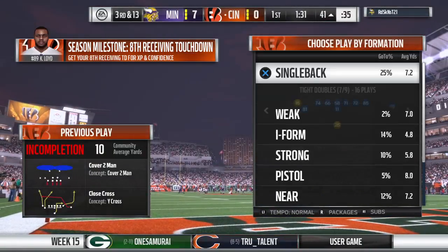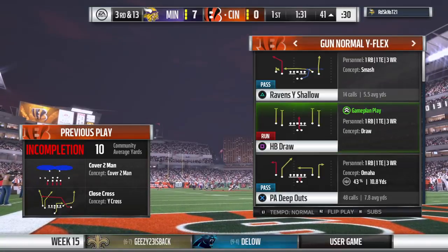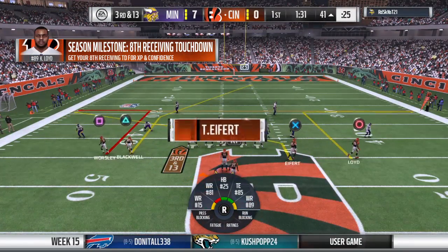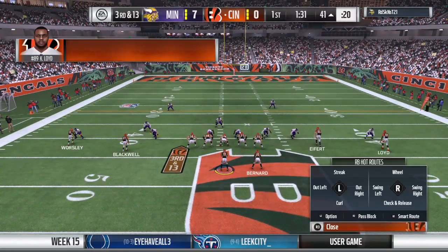Quickly now a look at the defensive starters for Minnesota. Anthony Barr almost defies description at times. He's built like a defensive end, but he plays outside linebacker and does it quite well. And it looks like we've got a dime set here defensively. 6 DBs in the game.